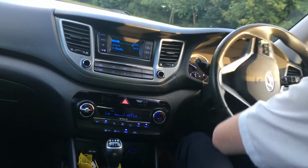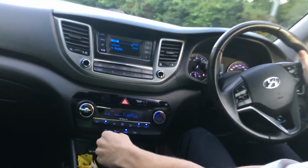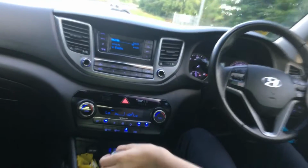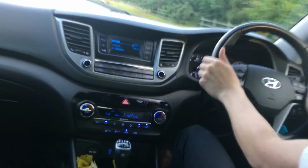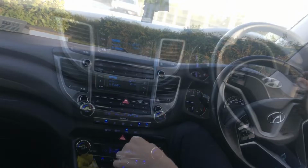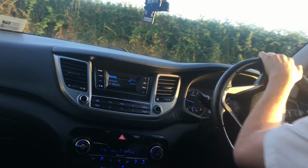So in terms of acceleration, let's start off in first gear, into second, into third. And as we go into fourth, that's 100 kilometers an hour just now. So they drive well in terms of acceleration, but they stay on the road nice as well.